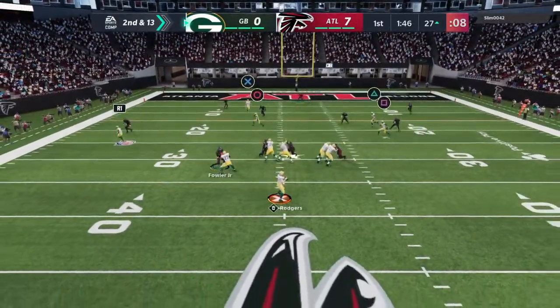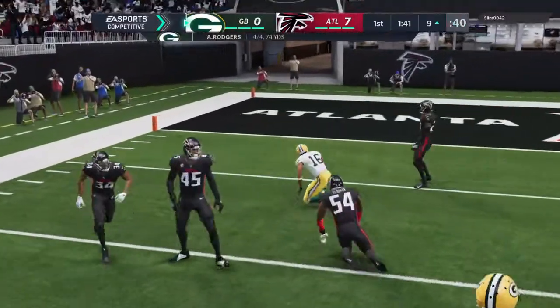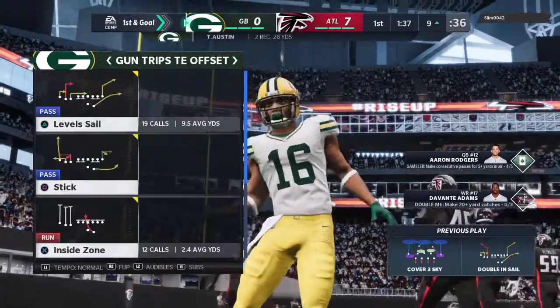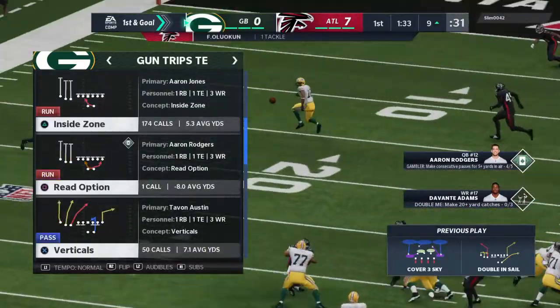Now on 2nd and 13. Rodgers. Austin's got it left side. And he gets it inside the 10 to the 9. Second catch for him today, and it'll wind up a 1st down. How about the start throwing the football? 4 for 4 on this opening drive.